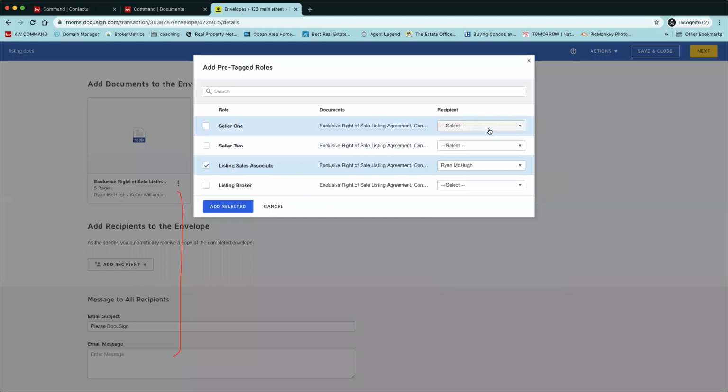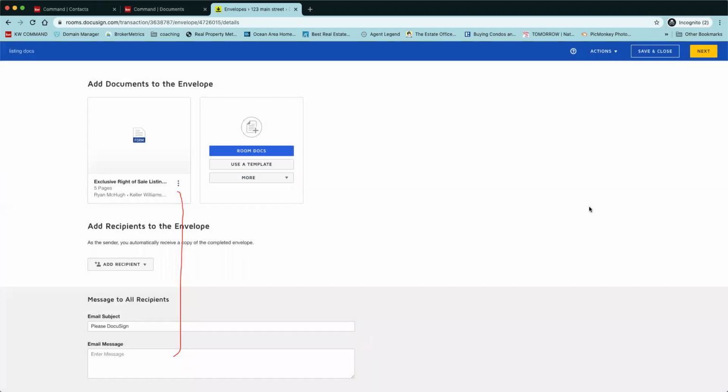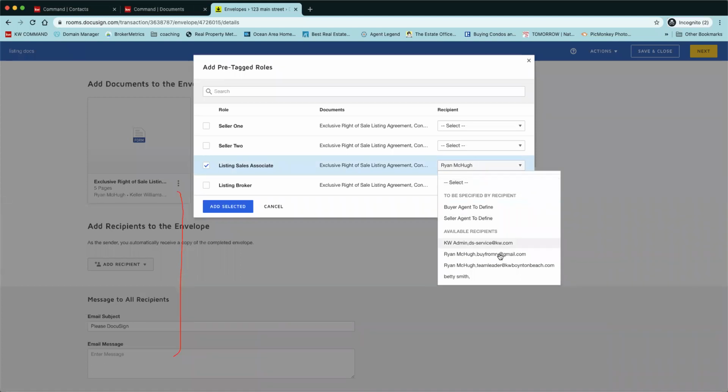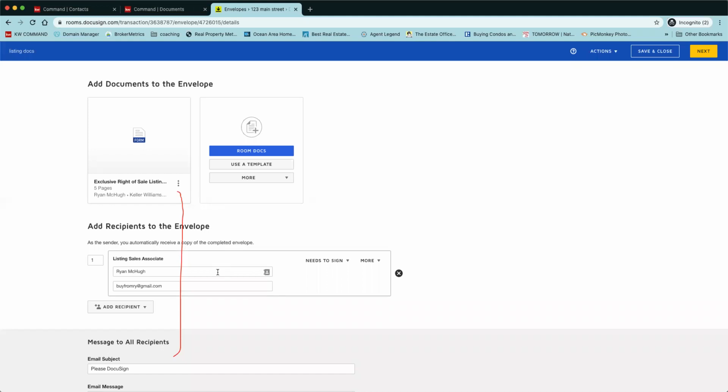Betty Smith is obviously fake, and I don't have an email for her. So if I put her in, it's just going to show an error message. I'm going to show you what it looks like when I do it with myself as an agent. But just think, for a seller, you're going to put in whoever your seller is, and they're going to have an email next to them. If they're fake, like this one is, that's not going to work. So pre-tagged roles, select whoever needs to sign anything, and then hit add selected. And when you do that, you're going to see that person, their email, and that they need to sign.